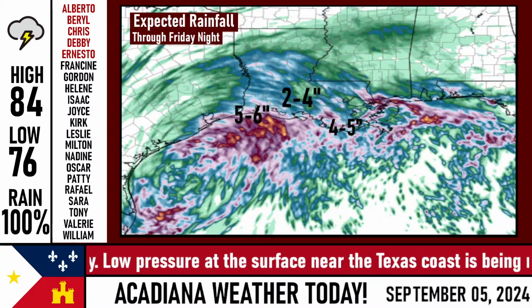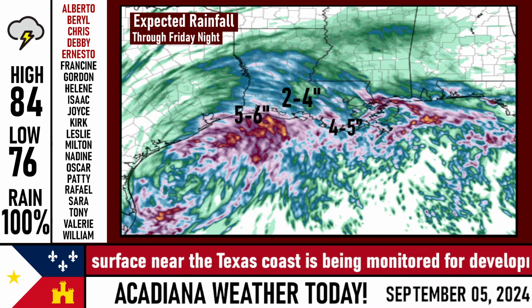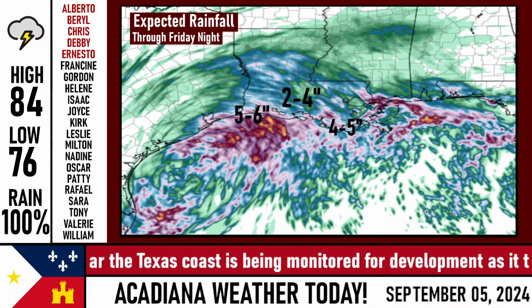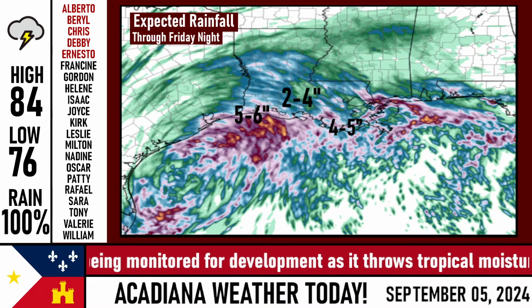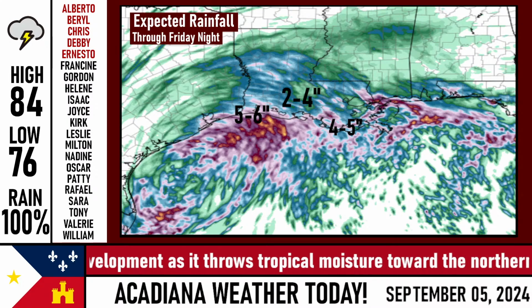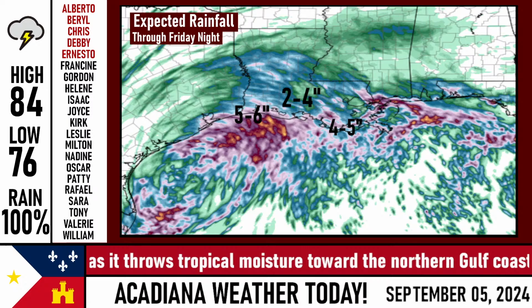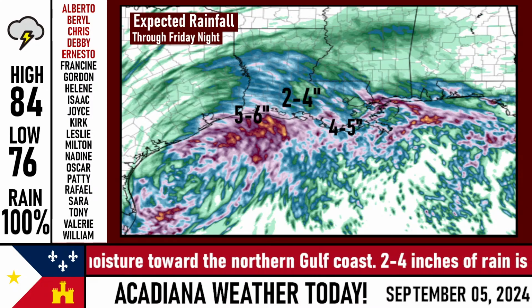I wanted to show you the expected rainfall too, and part of the reason why that flood watch is in effect. Yesterday, I think we picked up just a little over an inch of rain, at least at the Lafayette Regional Airport. I saw some other backyard rain gauges that picked up 2 to 2.5 inches here in Lafayette, and then our southern sections picking up somewhere in the 3 to 4 inch range.